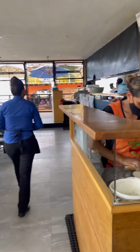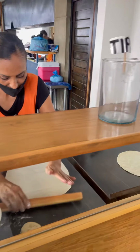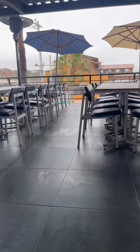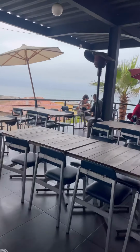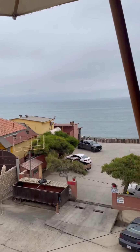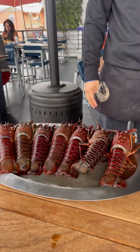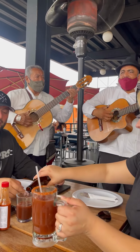First thing you'll notice is the fresh handmade tortillas de harina, flour tortillas. We decided to sit upstairs so we can catch a view and because it's just the cool thing to do. The server then comes to you and tells you they're special. We decided to go with like 8 langostas. While we waited, we paid a music group to play at our table and enjoyed some micheladas.